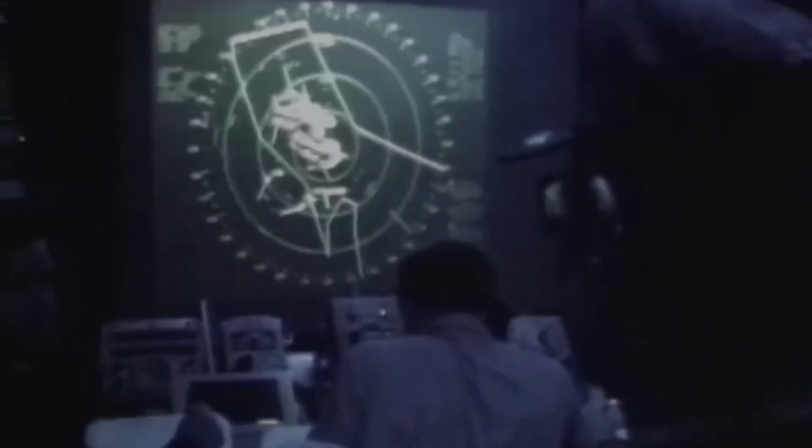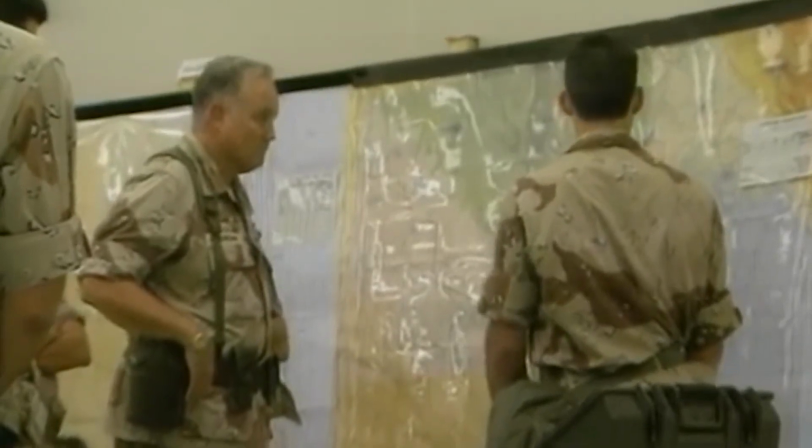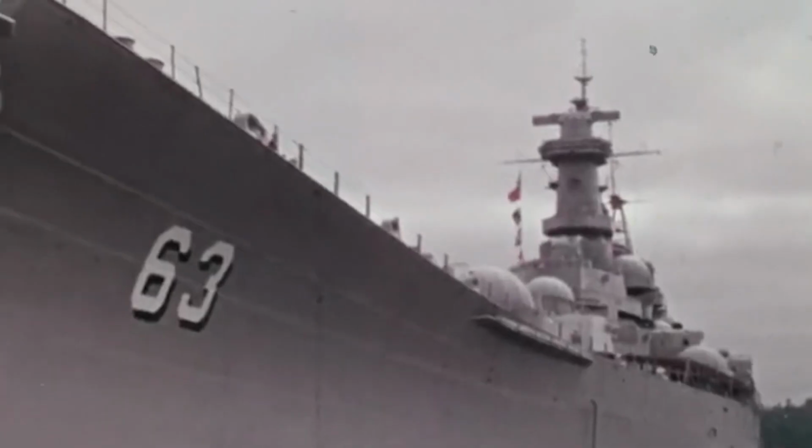Desert Storm, the military operation launched by a coalition of forces led by the United States in 1991, marked a turning point in modern warfare. It showcased the immense power and effectiveness of a combined arms approach, integrating land, air, and naval forces to achieve overwhelming victory against the Iraqi military.